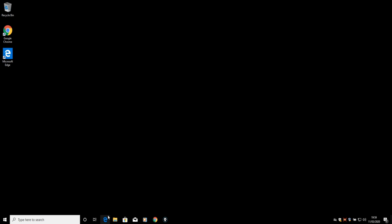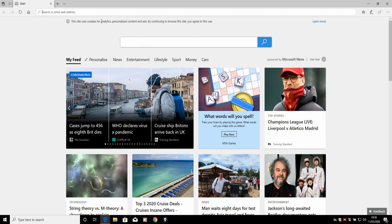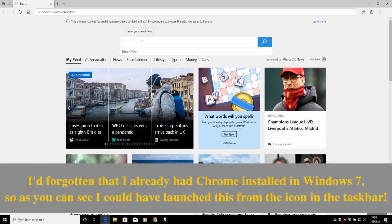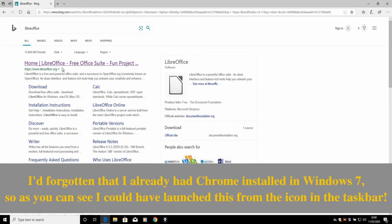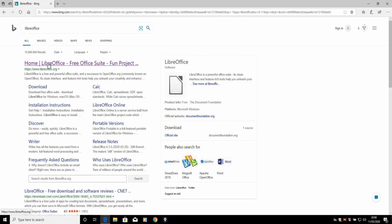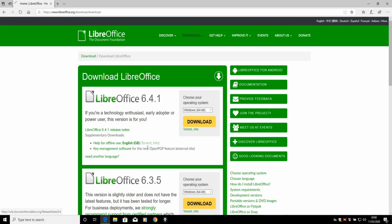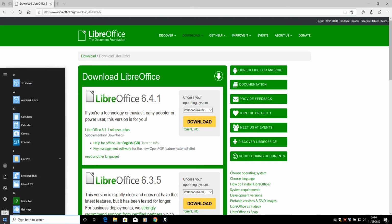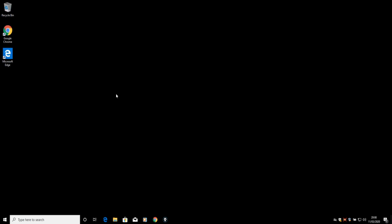Personally, I would open a web browser, which is Microsoft Edge by default. Again, I would probably install Google Chrome, but from your browser you could search for, for example, LibreOffice, which is a free Office suite that is actually compatible with Microsoft Office documents. So you could go to the LibreOffice website and download that and install it on your Windows 10 installation completely for free. Obviously, if you had Microsoft Office installed on your Windows 7 installation, it should still be in your start menu. Now you've upgraded to Windows 10, so that shouldn't be a problem anyway if you've already got Office.